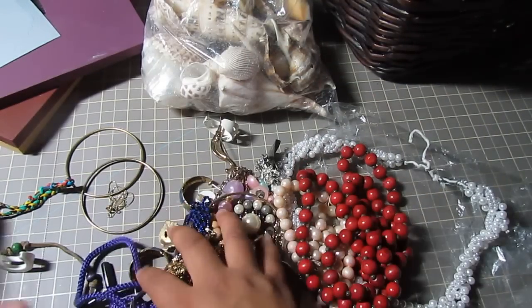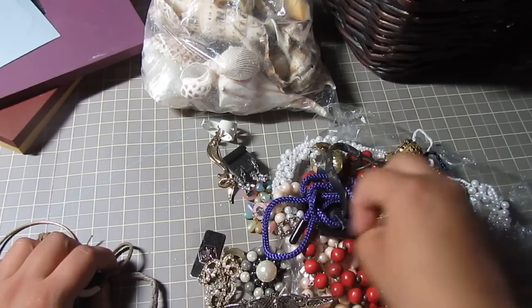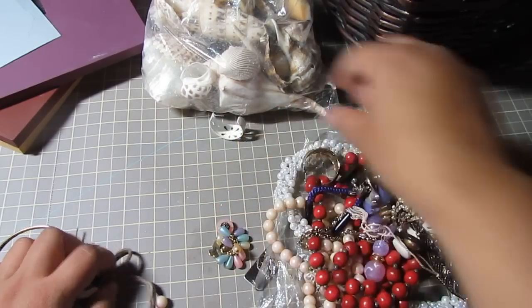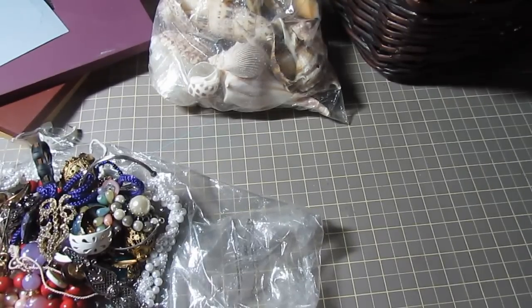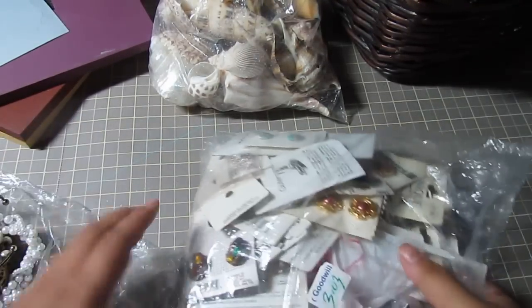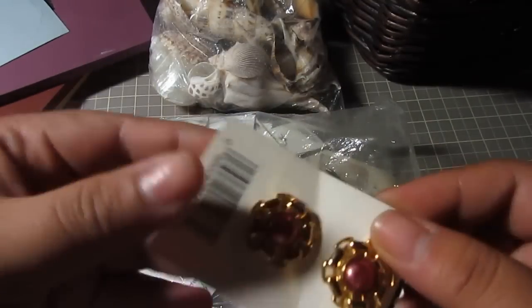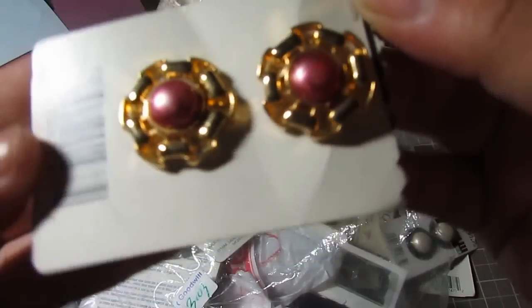So that's what I also found at the thrift store. I was hoping for more, but I guess the one that's near me kind of sucks. So I have to look for better ones. So that's what I got. And then I also found a bag filled with vintage buttons, and I'm really happy about that. This one here is so shabby chic. Even the tag that it's on, the paper, is so vintage looking.